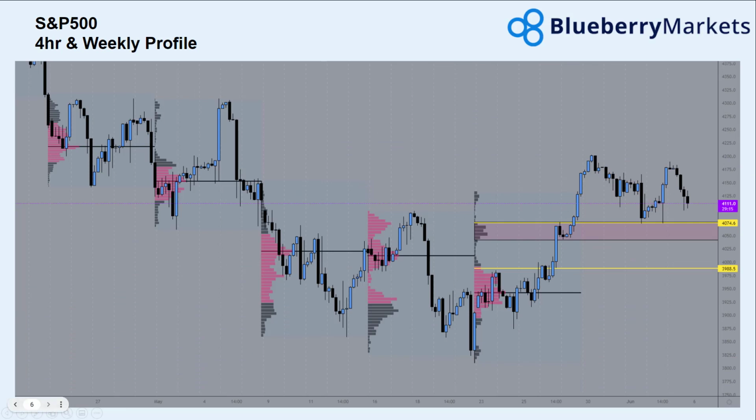Finally then, the S&P 500, we were looking for long ideas back at this volume pocket just through here. Price created this very shallow volume as we had quite an extension through the last week, and we were checking out this 4074 level for long ideas. You can see the price came into this level a couple of times and actually had a really strong rebound from that level.